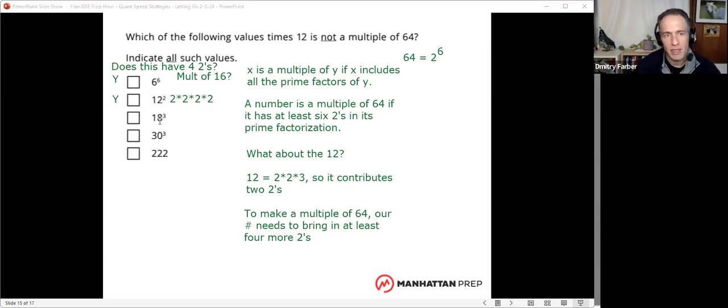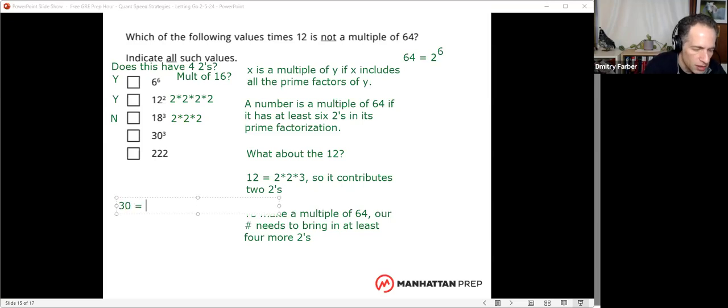18 is 2 times 3 times 3. This is just going to have 3 twos. That's a no. 30 is 2 times 3 times 5. So it just has 1 2. So this would be 2 times 2 times 2.